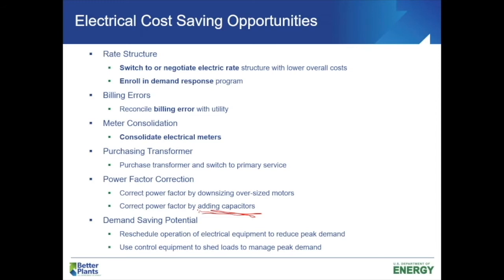Okay. And then the last thing, and this is starting to get a little bit more operational of sorts, is this demand savings potential, where if you don't have to have everything running at once, if you can operationally shift things around, right? So that way the utility sees a nice flat, steady load. That's what they want to see, and it'll show up in your bills.